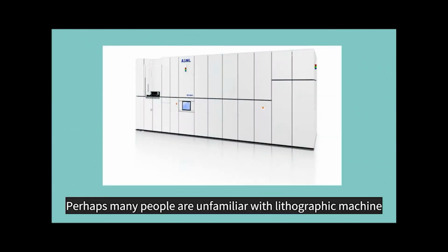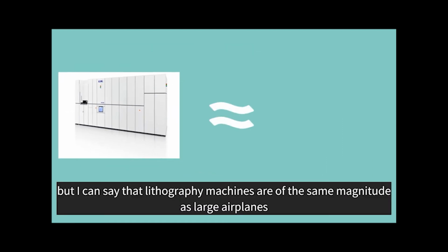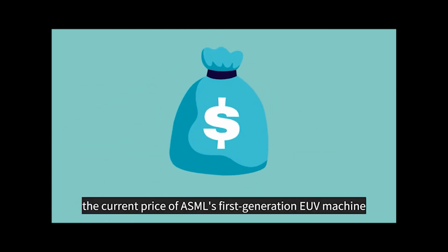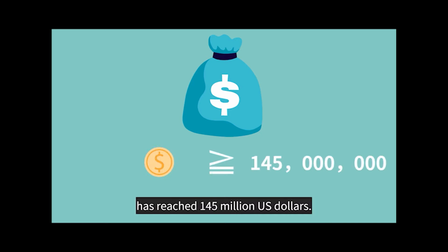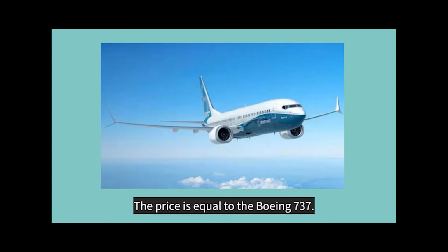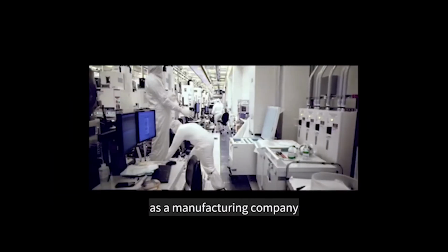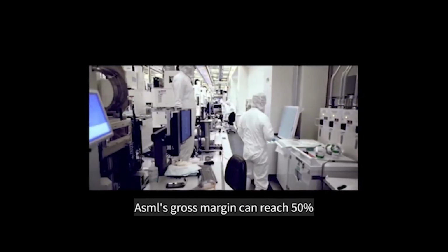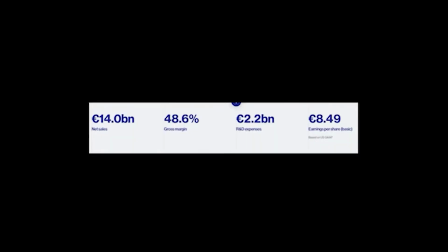Perhaps many people are unfamiliar with lithography machines, but I can say that lithography machines are of the same magnitude as large airplanes. In terms of price, the current price of ASML's first-generation EUV machine has reached $145 million. The price is equal to the Boeing 737. Because its technology is significantly ahead of its peers, as a manufacturing company, ASML's gross margin can reach 50%. This is a terrifying number.